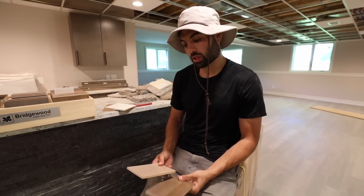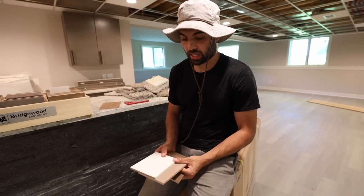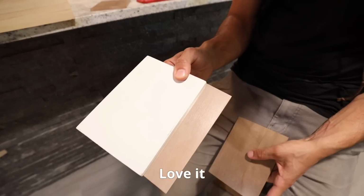It's not too dark. It's still a little bit light. And then if we wanted to mix it up a little bit, like with the white, it could give it a little bit of pop right when you need it. Love it. Good choice. I'm pretty much a designer now.